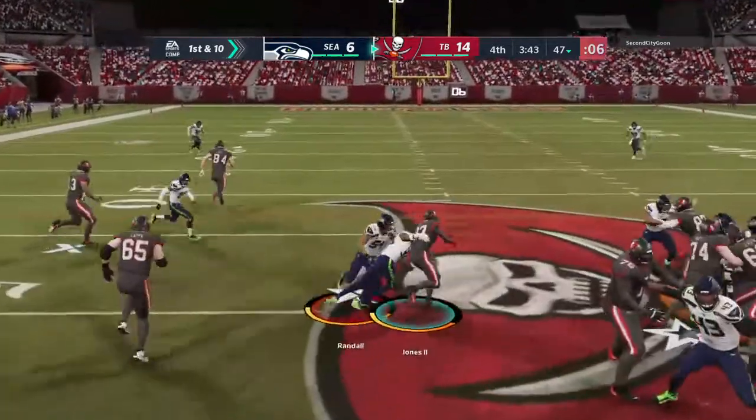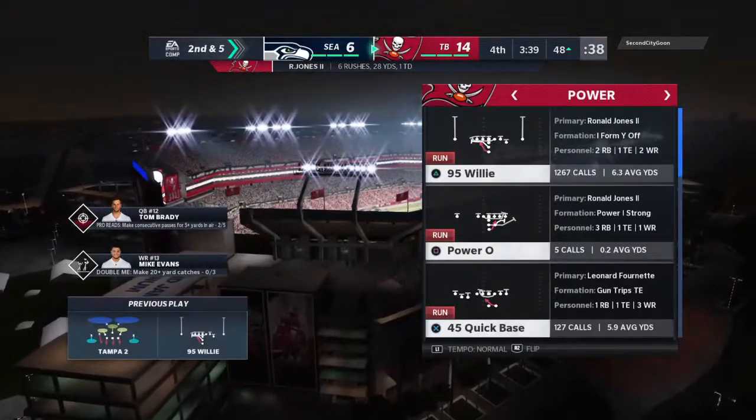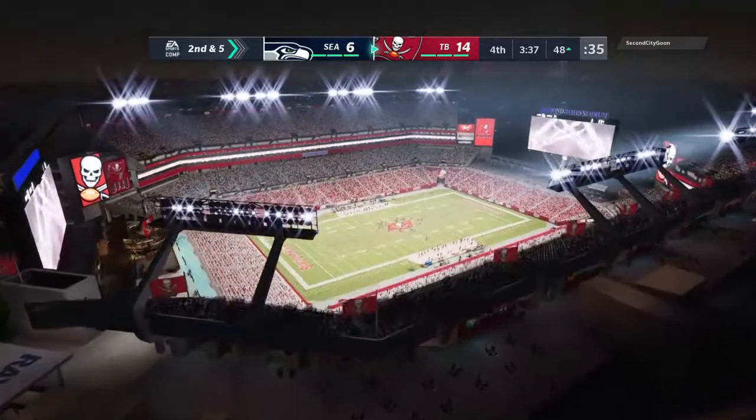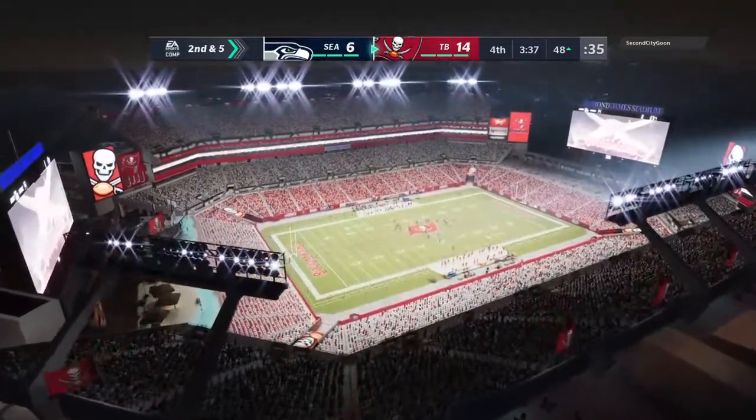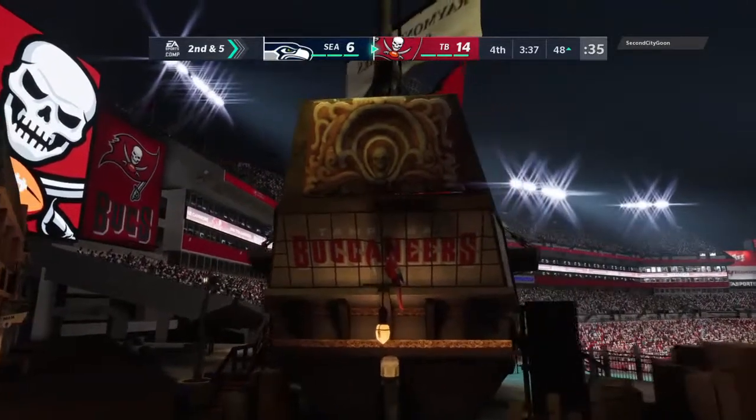They'll try and run some clock now with Jones. And he's up across midfield and down into Seattle territory. He's across mid. Tackle made by Demarius Randall. Well, at this stage, that's exactly what you want offensively. Good run on first down, stay in bounds, keep that clock rolling.